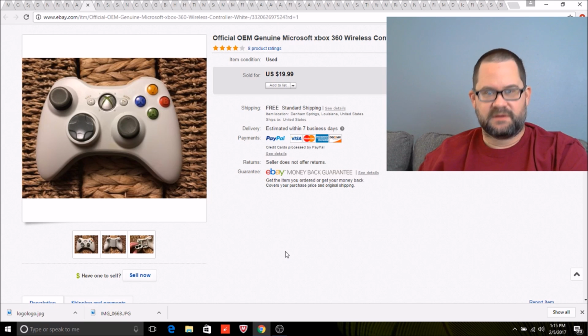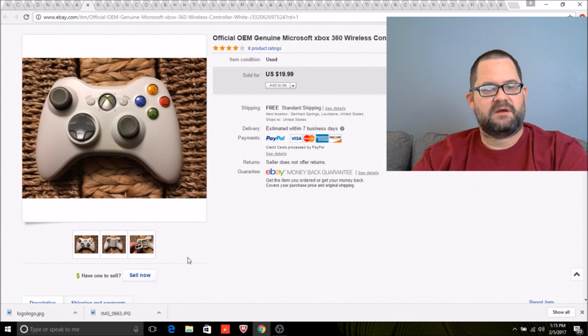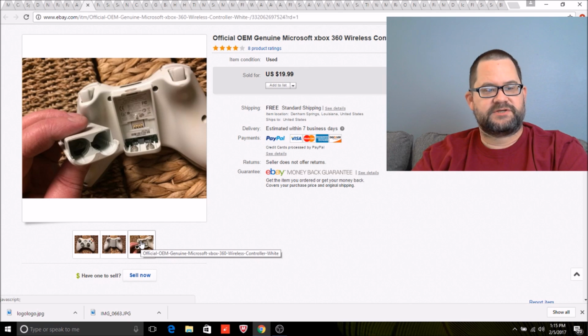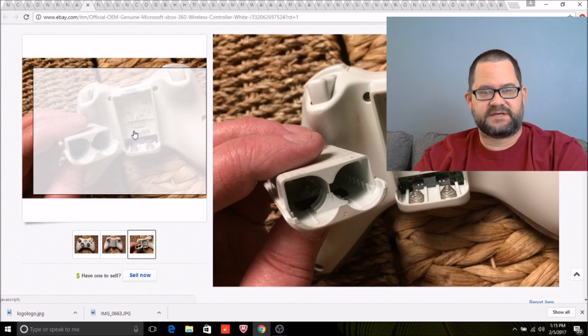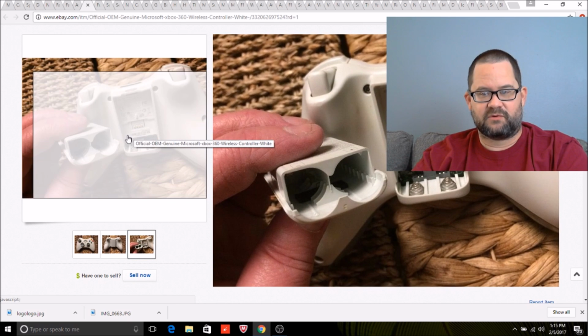It's a Microsoft Xbox 360 wireless controller. And as you can see here, it has the AA battery pack. I always show the battery case so they can see that it doesn't have corrosion in it.